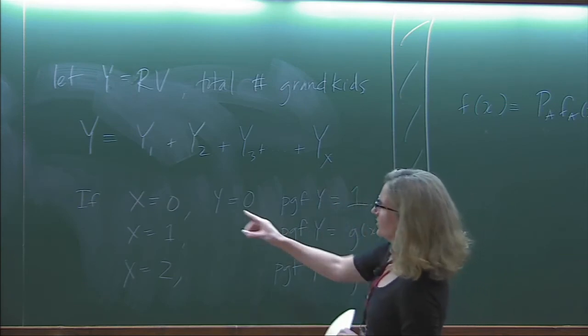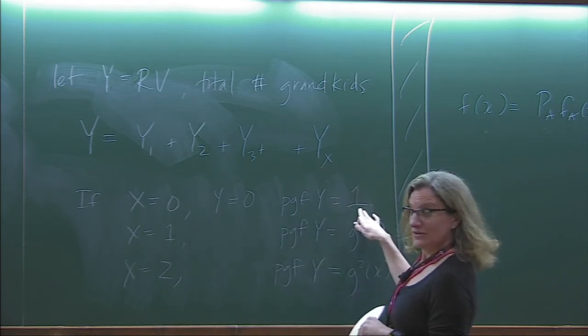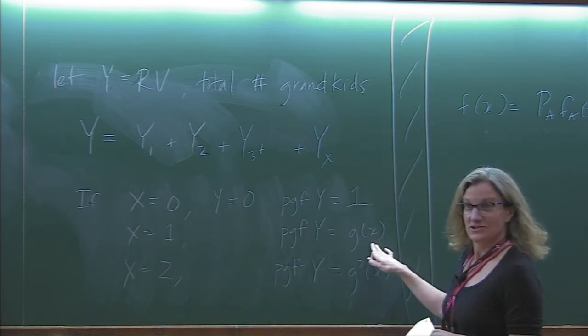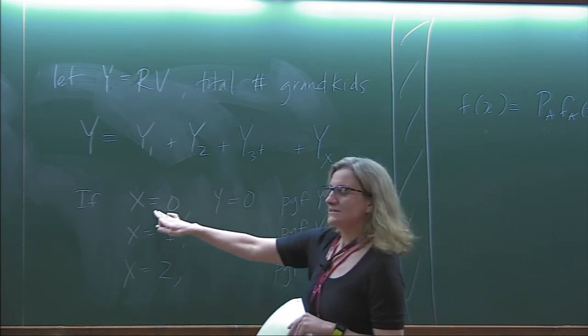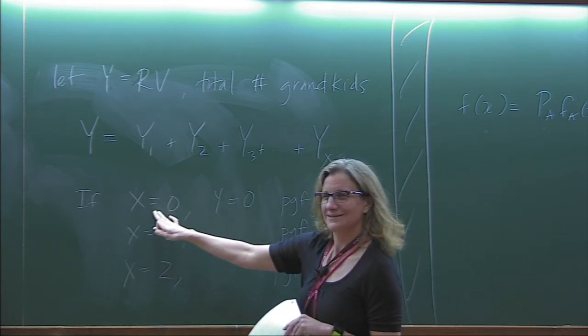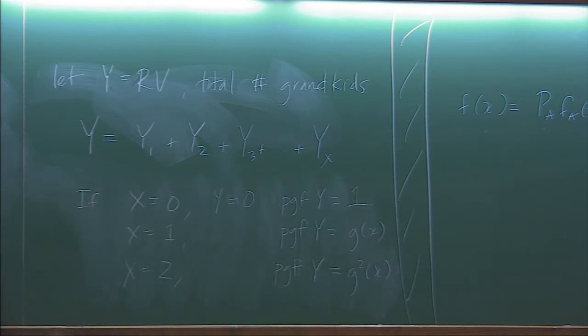Yeah, so now I've got, if X equals zero, I need this probability generating function. If X is one, I need this probability generating function. If X is two, I need this one. What's the probability X equals zero? We could get that if we knew F, right? So let me write a couple more lines here. I've migrated all the erasers.